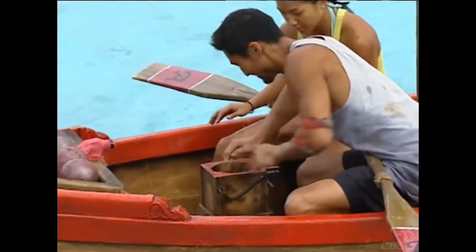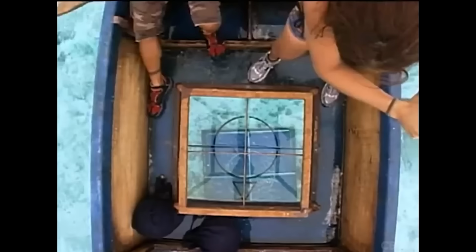This challenge is called Depth Charge, and it involves the players paddling rowboats above a shallow surface where they must align a glass-bottom sniper scope crosshair of sorts with a mechanism underwater. When the crosshairs are lined up with the mechanism, they drop a cannonball through a hatch to release a set of buoys. And eventually they would use these buoys to form a word, of course, a puzzle, which wins them the challenge.